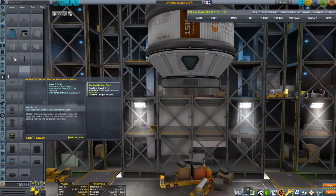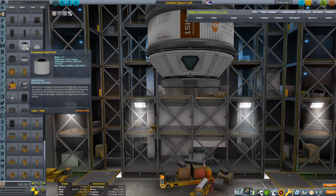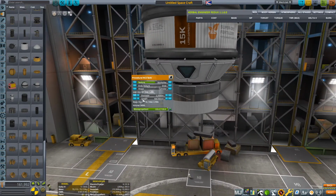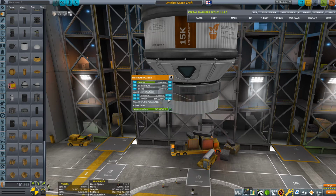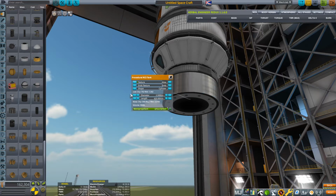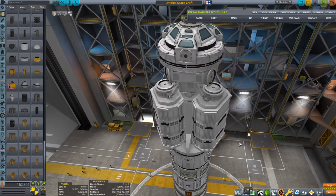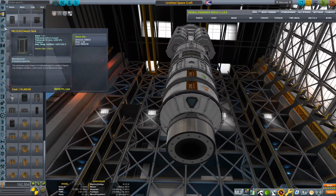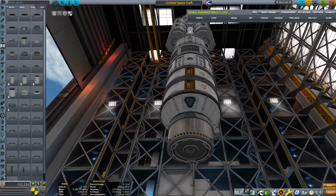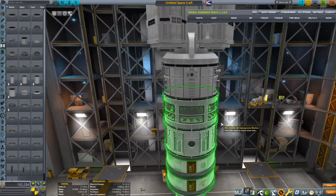And we're also going to need an RCS tank. No, 2.5. 540 RCS. 625. Okay. And then we throw in a docking port. And I think that ought to do it. Oh, actually, no, it doesn't. Doesn't do it just yet.